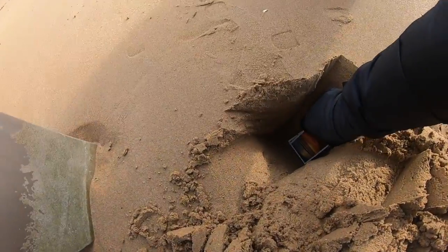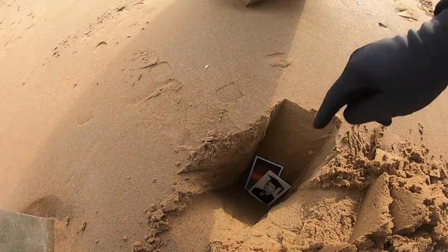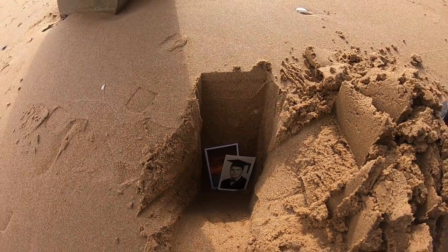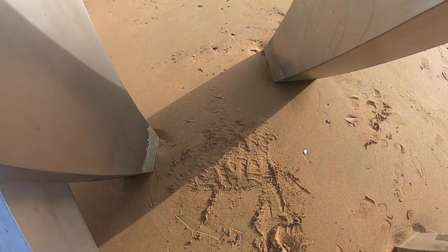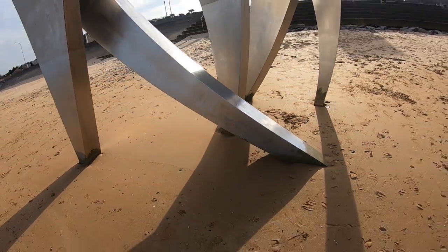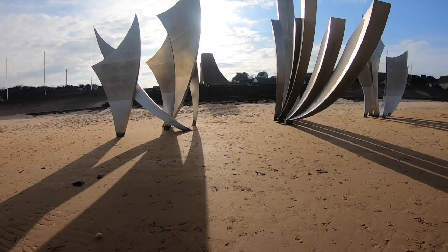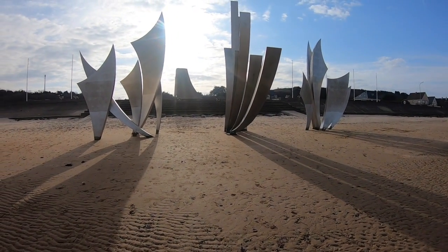I love it so much. Look at that. There we go. Have fun, Dad. There he is. Buried at Omaha Beach. So, facing the monument, he's on the left side, behind the third thing, whatever you want to call it.